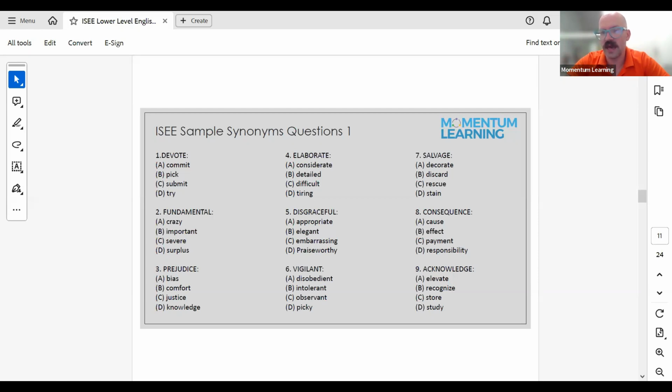Let's go with Ava. Is it for number 6? Yeah, let's do number 6. Vigilant: disobedient, intolerant, observant, or picky. Would it be B? Intolerant, you might think that because of the way you're associating some of the context of the words, but it's actually going to be C, observant. If you think of Batman, he was vigilant in his protection of the city. Why? Because he's observant. Think of a lady vigilantly watching her neighborhood.